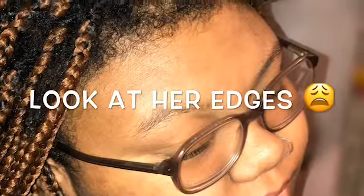These little hairs right here, these are called edges. Now, them box braids and stuff are going to be hanging on to that, and you're going to still be trying to pull them back. Which means, when you take those box braids out, that right there is not going to be there. So you have to think about the stress you're putting on your hair when you're trying to pull those braids or Senegalese twists up, and they're hanging on by that. You can't pull that back because it's going to stress the hair.